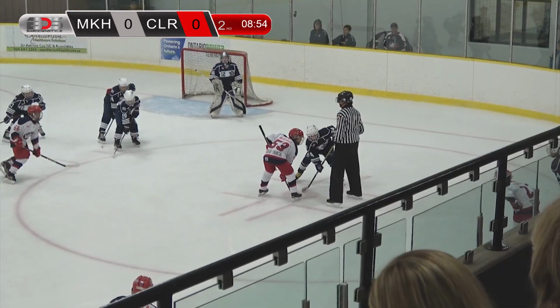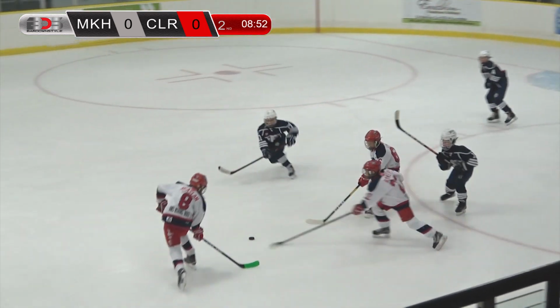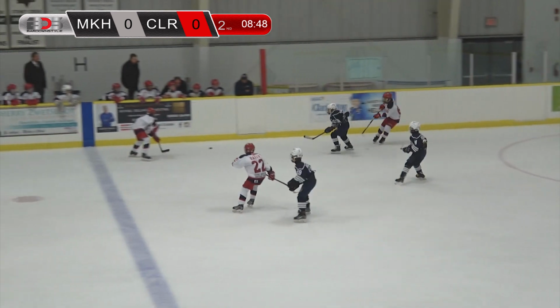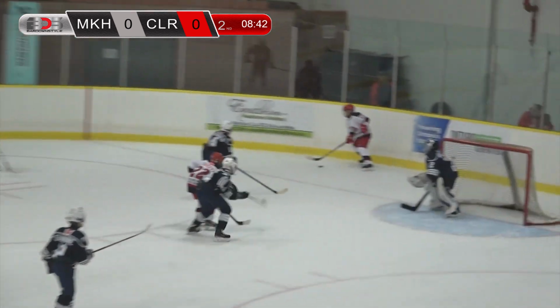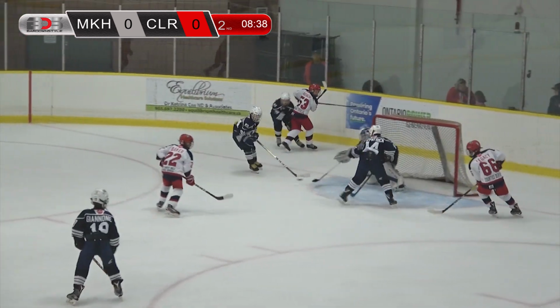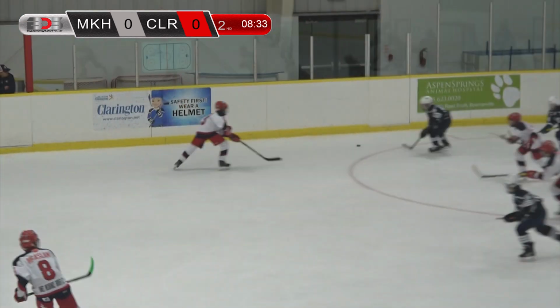Ardaw to take this offensive draw now. Back to the line for McCaslin. Sweeps it into the corner. They're trying to chip it out. It gets kept in there from the line. A nice play by Adam Baker. He sets it up there for Legacy. Down low for Ardaw. Keaton Ardaw spinning away from the checkers. Trying to find a man out front. Baker back in. Right pad save there from Riddell.